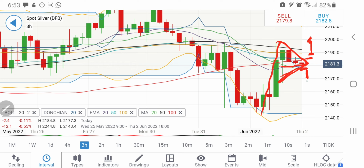On the downside, breaking 2170, we can expect it to hit 2160, 2150 and 2140. See, these three levels are very important. I have always maintained this. Till 2140 there are stronger supports for silver there.